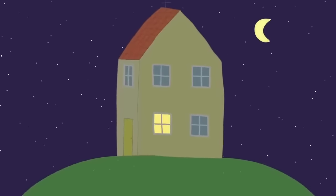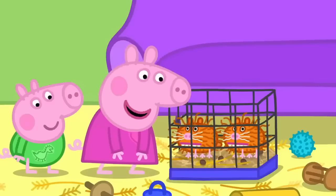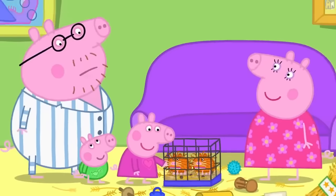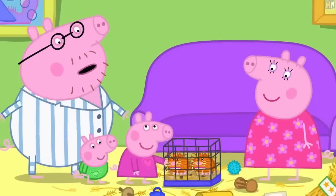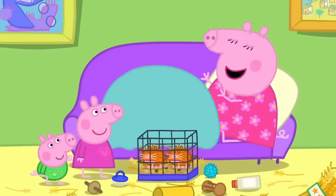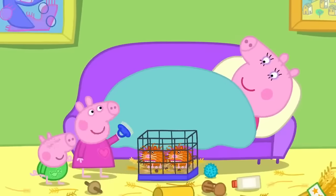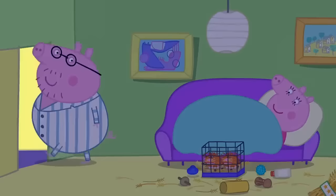It is bedtime at Peppa's house. Are you happy, Ginger and Brian? They have had food, water, and very expensive hay. I don't think they could be any happier. Madame Gazelle said they get lonely. Yes, so I will be sleeping here to make sure they don't get lonely. And to brush them in the night time? Yes, Peppa. Brush them in the night time. Night night!